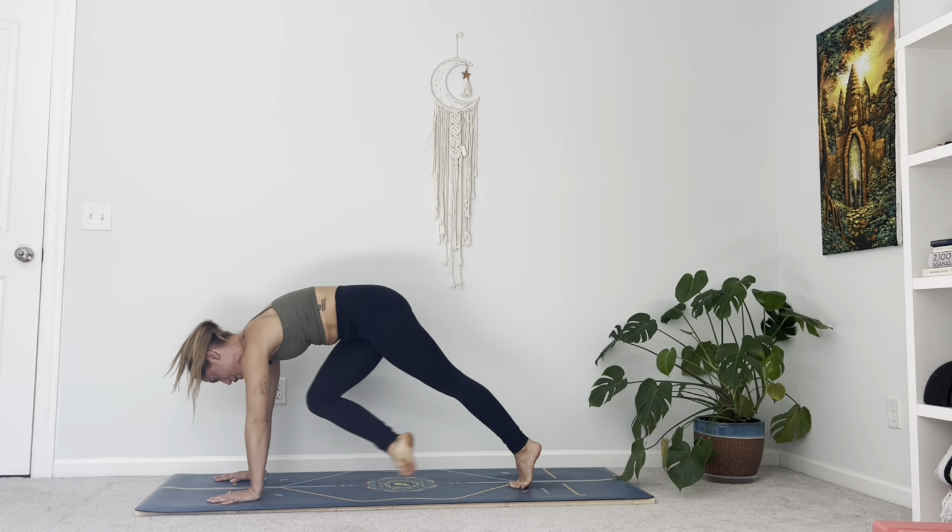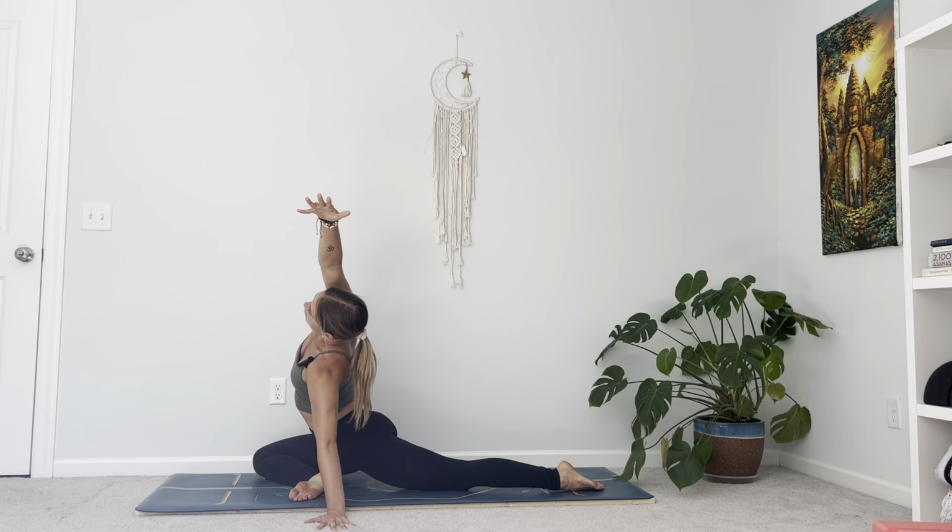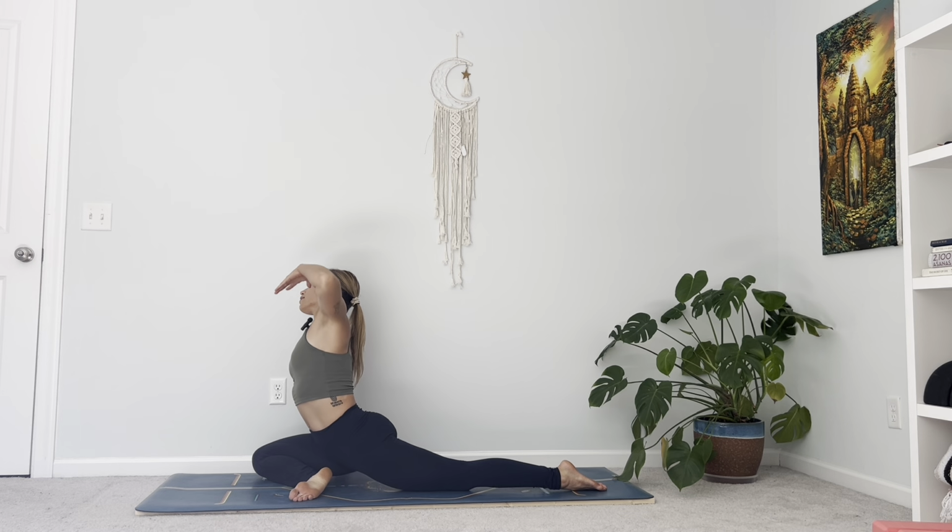Exhale, half pigeon. Ground your right knee behind your right wrist. Scoot your left leg back. Left hand down, right arm up and over. Breathe in. Breathe out. And we'll switch, right hand down. Left arm up and over, find length. Breathe in and breathe out.